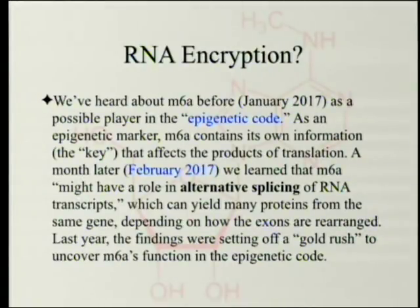We've heard about M6A before as a possible player in the epigenetic code. As an epigenetic marker, M6A contains its own information, the key, that affects the products of translation. A month later, we learned that M6A might have a role in alternative splicing of RNA transcripts, and we're going to find that it does, in fact, at least influence how things are spliced, which can yield many proteins from the same gene. So this is more like data compression than it is like hiding data from the wrong recipients, as far as I can tell, depending on how the exons are rearranged.